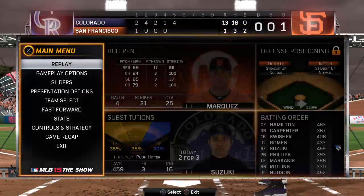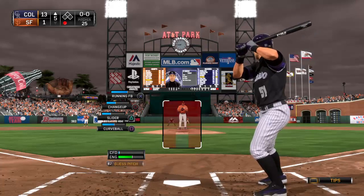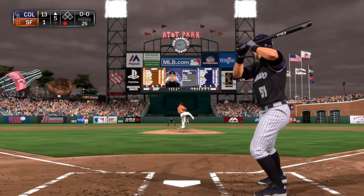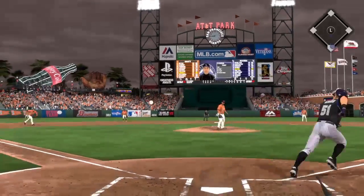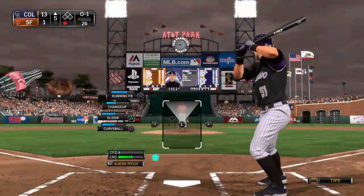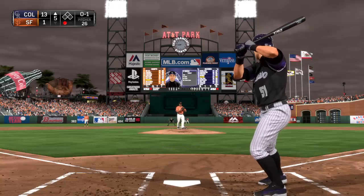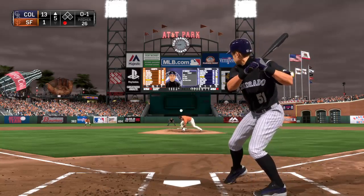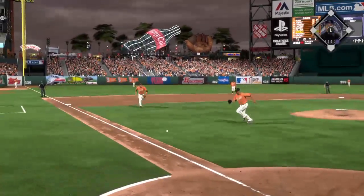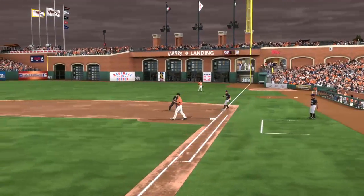Ichiro Suzuki will stand in. He grounded into a fielder's choice last time. Now the first pitch. Swinging, a ball hit on the ground, but a foul ball here. 0-1. 1 out, nobody on. The pitch. Swinging, a ball hit softly on the ground. And the throw to LaRoche is in time. 2 gone.